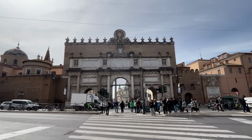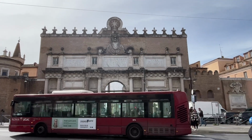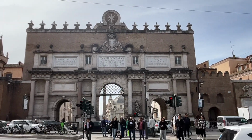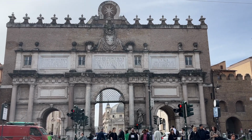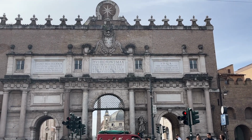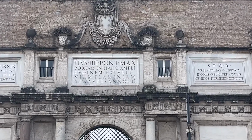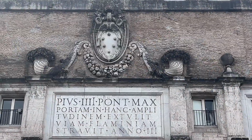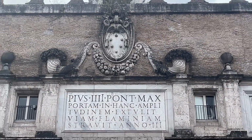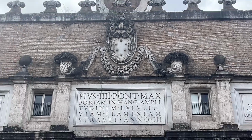In 1562, Pope Pius IV rebuilt the structure, giving it its current look from a design by Michelangelo. And then he installed this plaque, which reads: Pius IV, Pontifex Maximus, elevated the gate to its present grandeur and paved the Via Flaminia in his 3rd year.